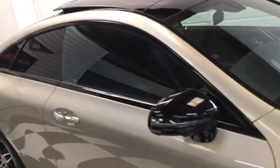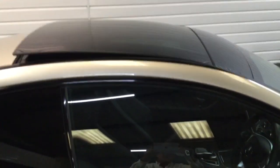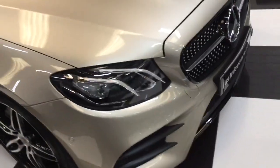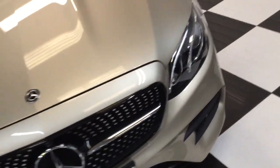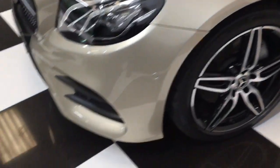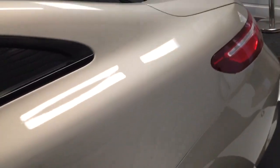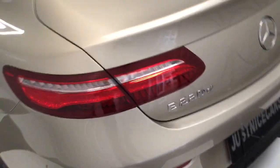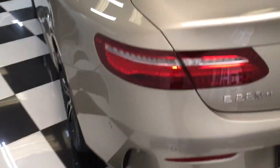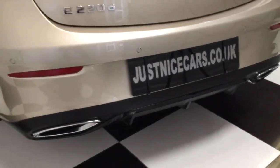With the night pack, we've got black window surrounds, black mirrors, dark privacy glass to the rear, panoramic tilt and slide sunroof with sunblind. I think the colour really suits the car, it looks fantastic. The car's in super condition. You can see underneath there the fins, chrome tailpipes.